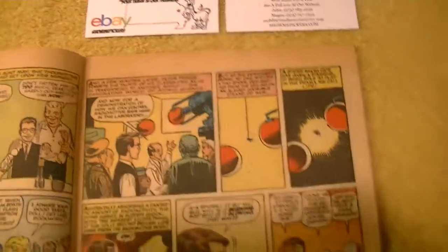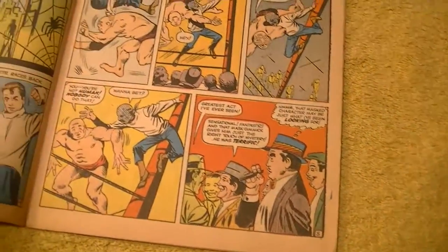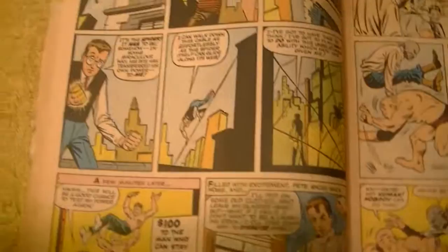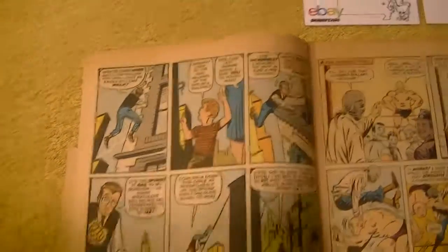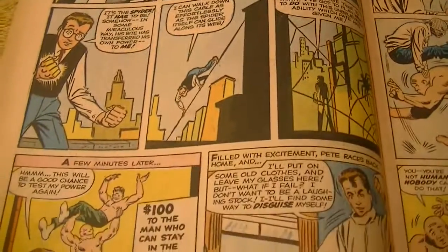Beautiful panel here is the other panel. A little bit of browning at the top. Corners seem to be fairly crisp. The staples are nice and tight. The second page here, really nice. Nice color.